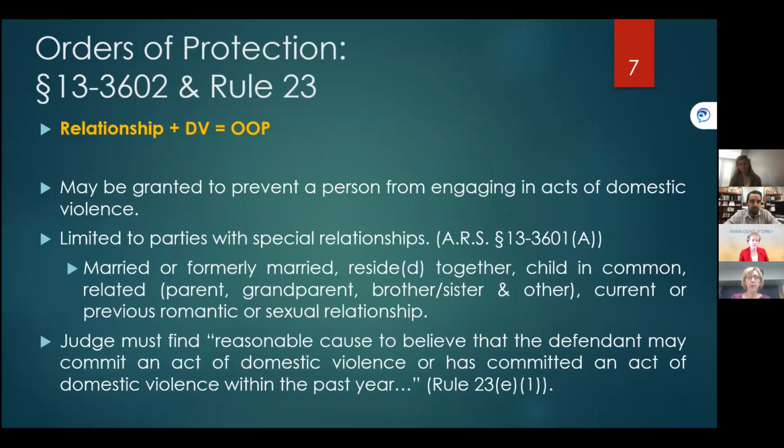So we have the orders of protection. One of the important things, and I saw a question on this pop up on the screen, is that for orders of protection, there's a relationship test. You have to have a special relationship plus domestic violence to get an order of protection. What you're seeing on your screen is that it's limited to special relationships.